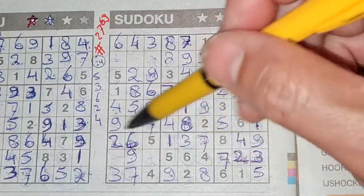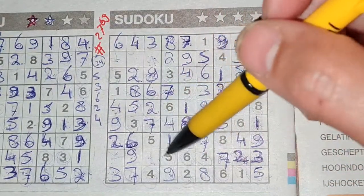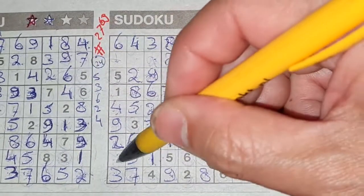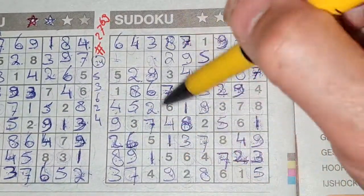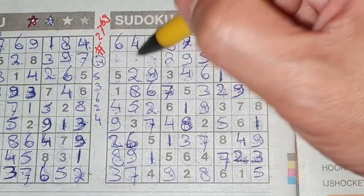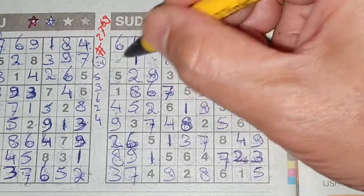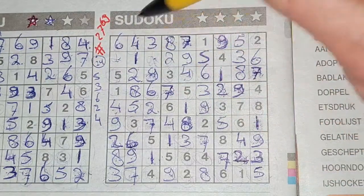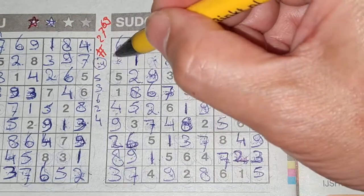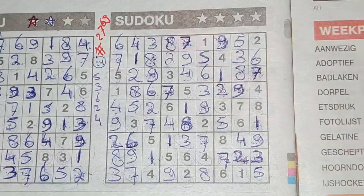2 numbers left in this big square for the numbers 1 and 8. We have a 1 here, no 1 there. 1 should be here, and 8 goes there. 1 in this third column. 1 in the first column, so the column between. The only place for the 1 should be there. And the final 2 numbers of this big square for the numbers 7 and 8. Look, we have a 7 there, no 7 there. 7 should be here, and the 8 goes there.